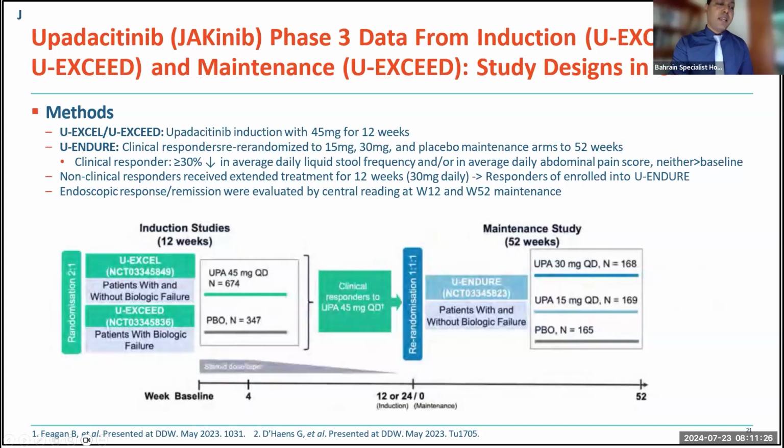This is one of the trials, the U-EXCEL trial, in which patients who were not previously exposed to biologic therapy were inducted, and in the U-EXCEED trial, patients who were previously exposed to biologic therapy were inducted. During the induction phase, the green part, 45 milligrams of this molecule was given for 12 weeks. And once clinical remission is achieved at 12 weeks, they were subjected to a lower dosage in the subsequent trial, called the Endure trial. Here the patients were categorized further into three categories: 30 milligram, 15 milligram, and placebo.